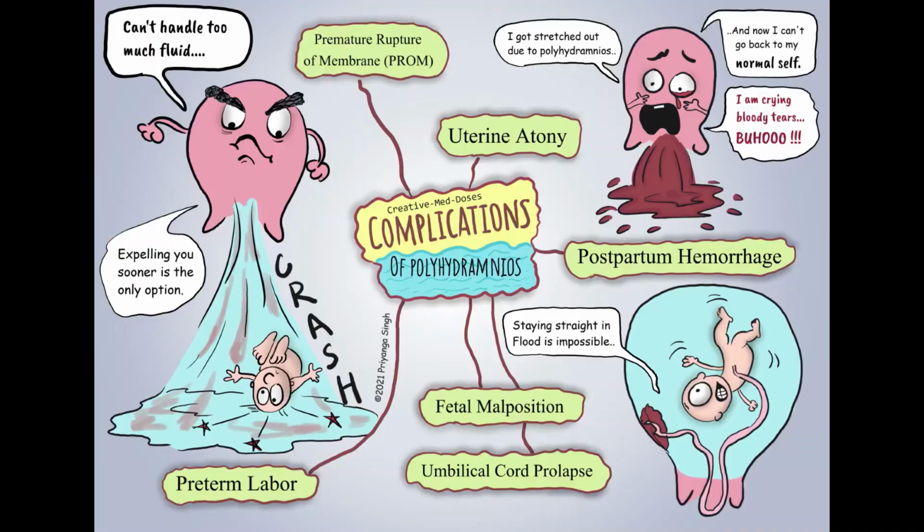Now I'll tell you the complications. Polyhydramnios is associated with premature birth, premature rupture of membranes when your water breaks early, placental abruption when the placenta peels away from the inner wall of the uterus before delivery. Also, umbilical cord prolapse can take place. In this case, the umbilical cord drops into the vagina ahead of the baby.